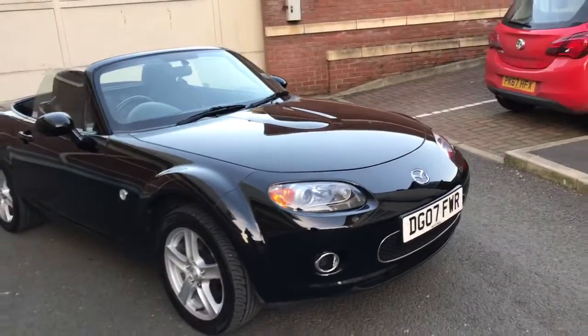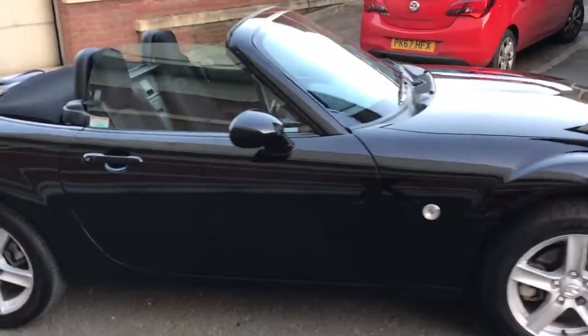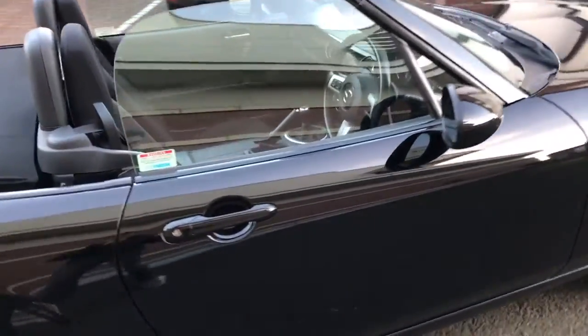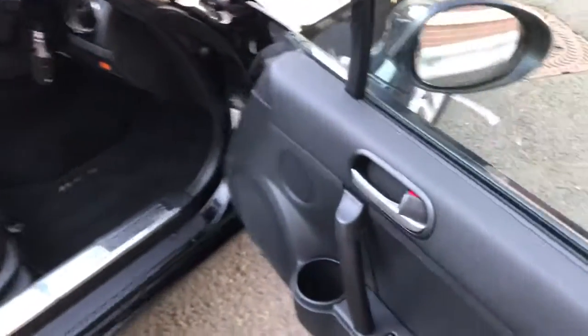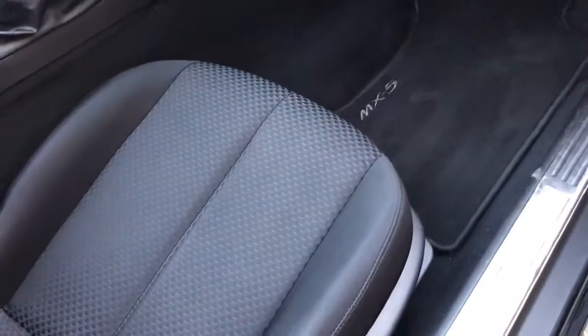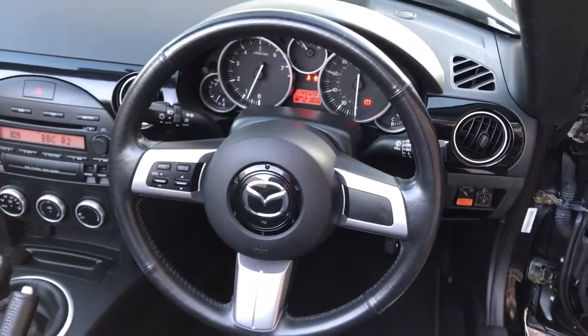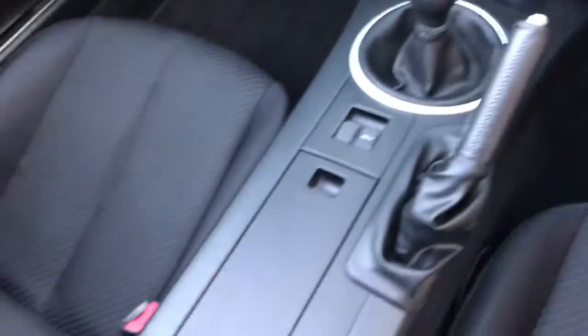It's just as nice inside the car. I'll show you inside the car in just a second. Hood's in excellent condition too. You can see that on the photographs. I'll take some more. As you can see, there's really no wear on the trims, steering wheel or gear stick gaiter. Really is in amazing condition.